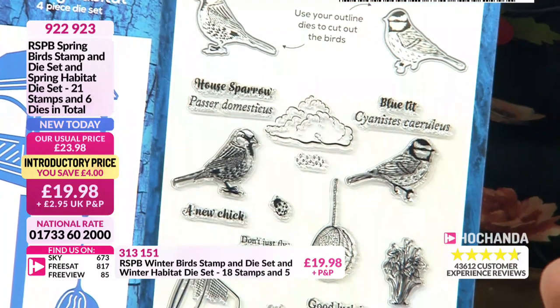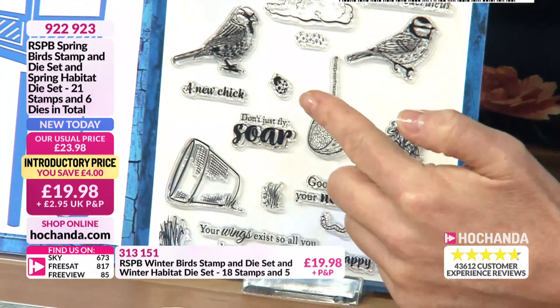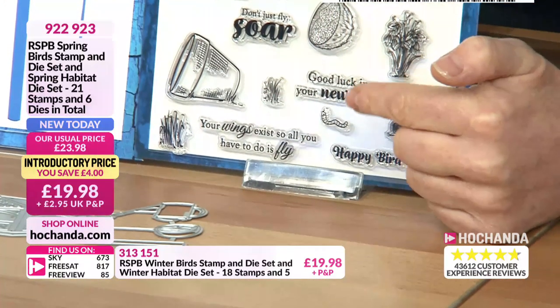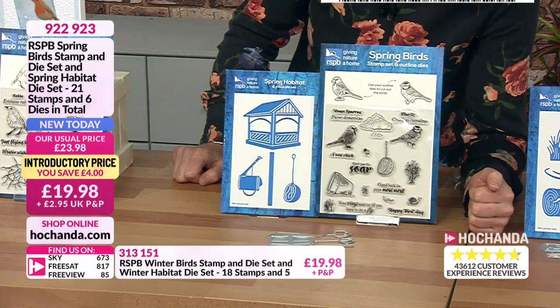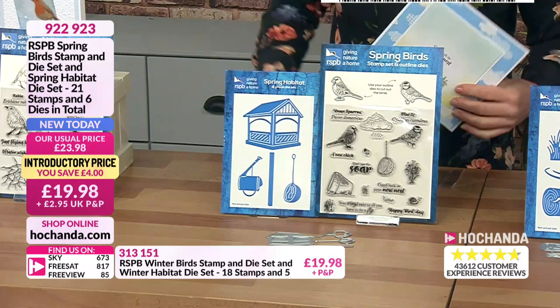You've got the cloud and the rain as well. A new chick. Look at that ladybird, or if you're in America, it's a ladybug. Don't just fly, soar. You've got the bird feeder in there. You've got a little worm and the snail as well. Happy bird day. Oh, I love that. Why didn't I think of that? And you can start to create some fabulous cards.